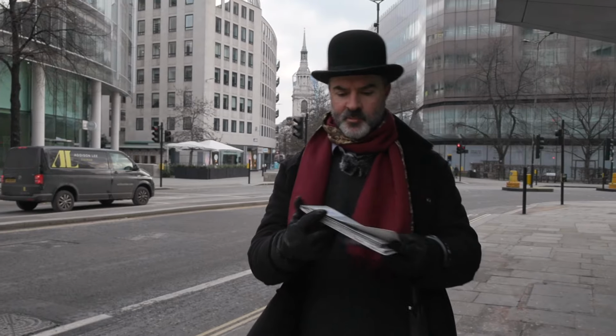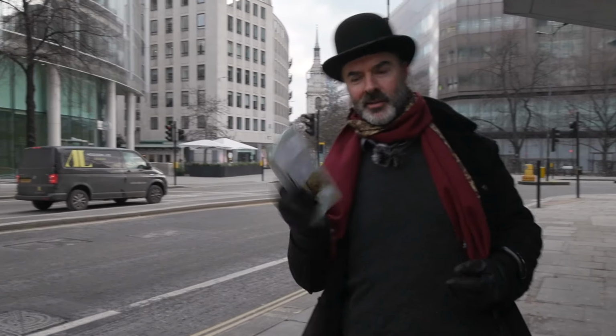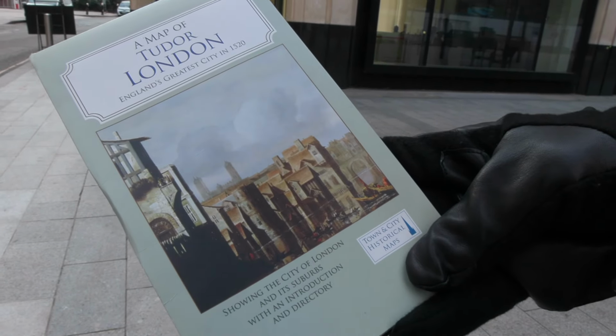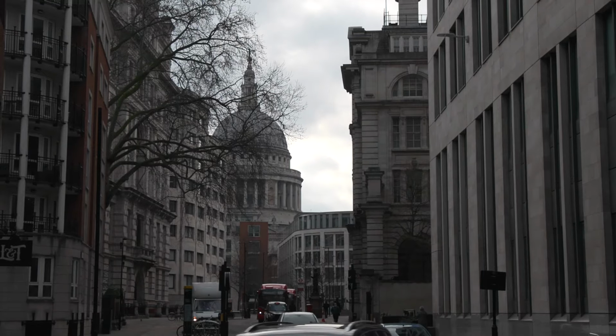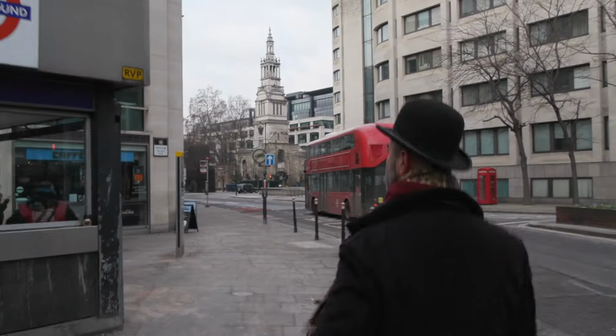Tell you what, here's fun. I brought with me a Tudor map of London so we can compare Tudor London as well. We're just here outside St Paul's Cathedral and I wanted to show you, well, I've been meaning to talk about this fella for a while.